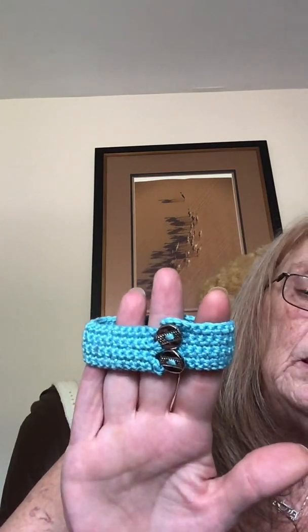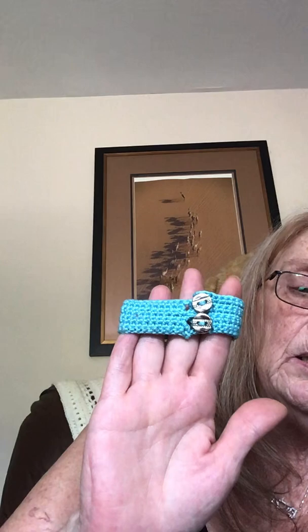And then the other one that I made, which everybody keeps wanting to get from me, but I keep telling them, no, it's mine. You have to be really super special to me in order for me to let this one go. It's got an elephant, and the color yarn I used is a teal. It's got a double button closure, which of course goes over here.